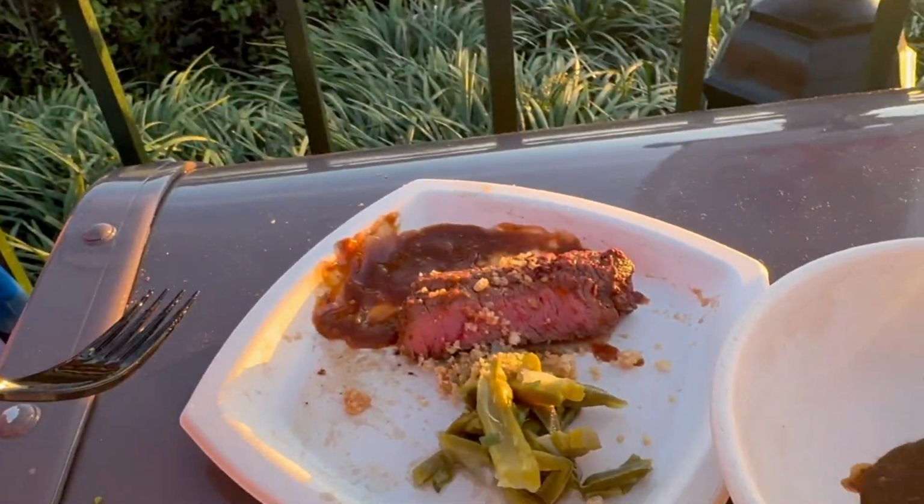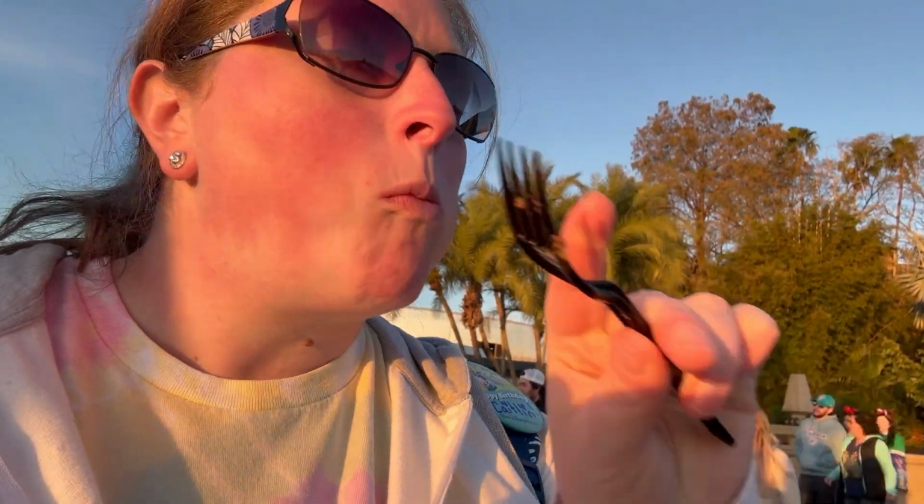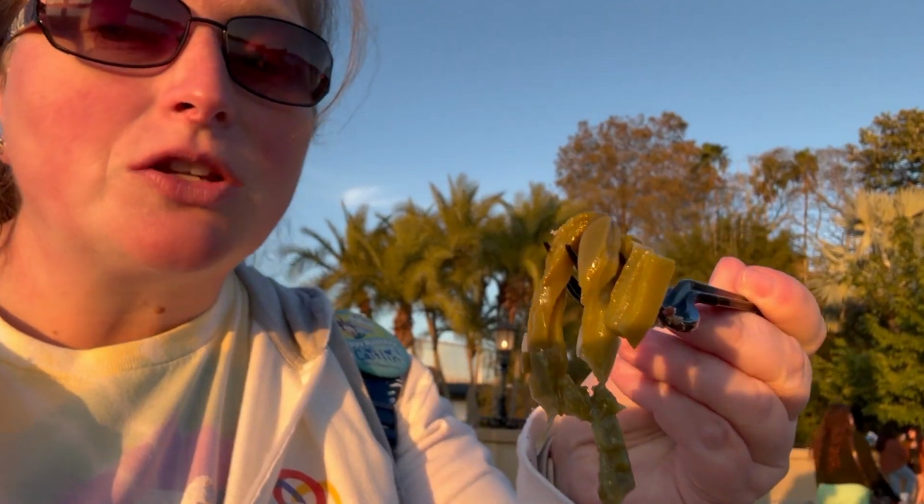Steak is good? Okay. We dug right in. It smelled so good, and we were a little bit hungry. So here is the carne asada. Oh, yum. It has a little smoky heat to it. It's really tender. It's not dry. It's not overcooked. That's delightful.